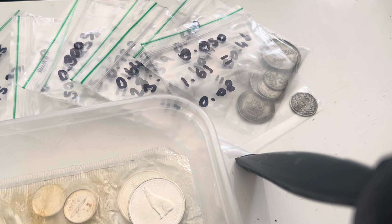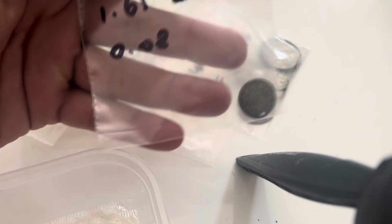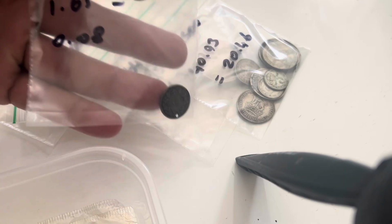So there was 5 lots to begin with, and they were just large collections of coins. So me and the other dealer, we ended up driving. He drove to Sheffield from Kent, and I ended up sorting them in the car, and that was a fun task. This is bullion.